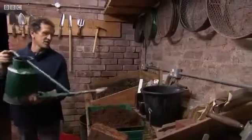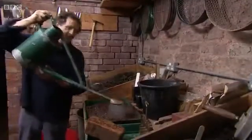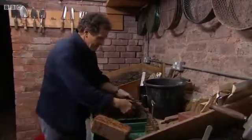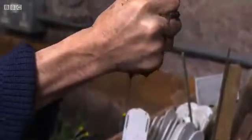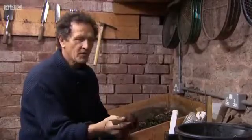So I'll water it. And you have to experiment with this to see how much water to add. And mix it up so that it's wet enough that when I squeeze it in my hand, water actually runs out. Yep, there's water running out, and what I'm left with is holding together reasonably well.